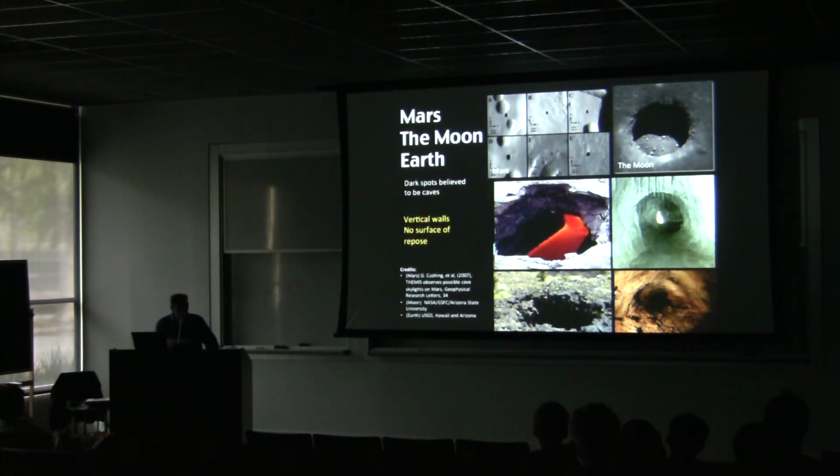Another area that has also generated a huge amount of interest is these dark spots that were initially observed by the THEMIS instrument on the Odyssey mission on Mars. People analyzed them further and found that these are caves, or collapsed lava tubes, pit chains, and so forth. You can see here a nice image of one of those on the moon, and these are examples from Earth analogs. These are very difficult to explore with today's technology.